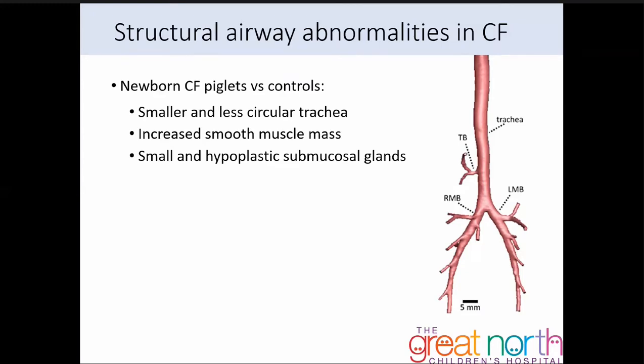Briefly to touch on structural airway abnormalities in cystic fibrosis. A group in Iowa have done quite a lot of work on newborn CF piglets who have had all their CFTR eradicated. Comparing these piglets with controls, they've seen that they have smaller and less circular tracheas. Also, they've noted that the smooth muscle mass has increased in these newborn piglets and that they have small and hypoplastic submucosal glands.